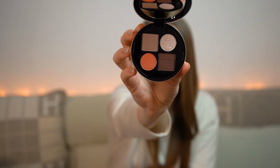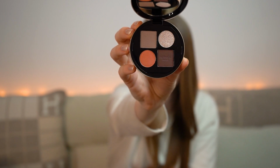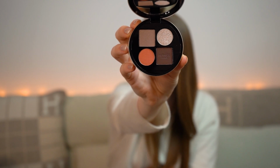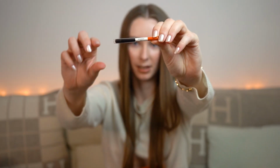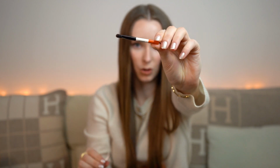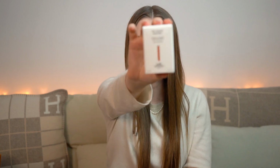They're so beautiful. It's a mixture of a blushy pink tone, a deep purple grayish tone, some silver light gold glittery shade, and some grayish glittery shade. Simply beautiful. Quite neutral tones, but still a pop of color. I think this will be my Christmas makeup palette. And it also came with this little brush pencil here to apply it.